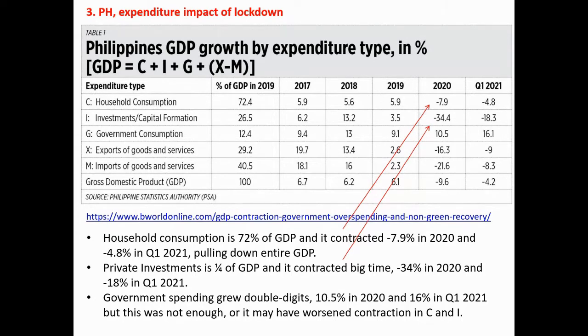Next is private investment, which is about one-fourth of GDP and contracted big time also. Minus 34% in 2020 and minus 80% in the first quarter of this year. Many people believe that such declines in household consumption and investment can be compensated by bigger government spending. There was indeed double digit growth in government spending, but it's not enough because government size as a share of GDP is small, both national government and local government.